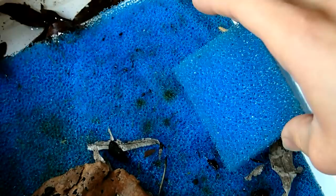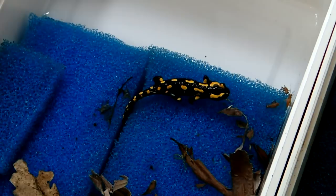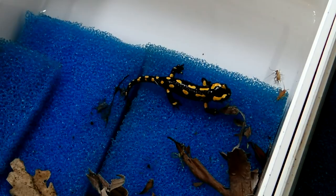Then I have another one here, which is slightly more spotted than lined. They are all siblings, by the way, so all the same subspecies. And here another one, currently hunting some crickets. They have a good appetite.